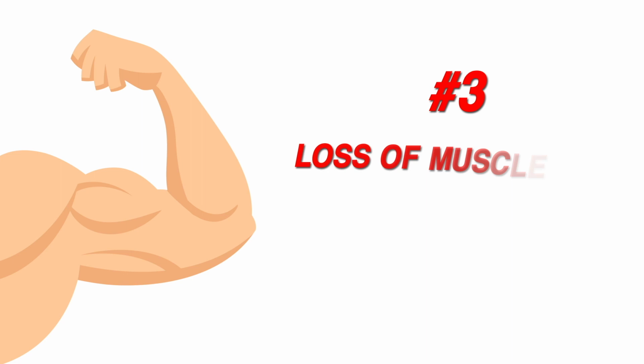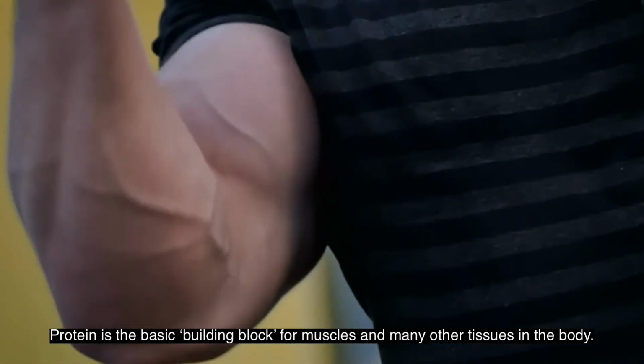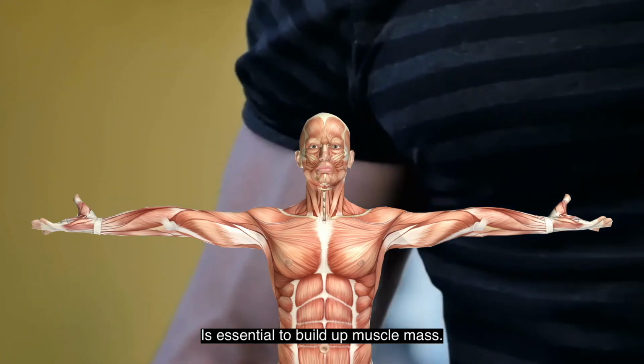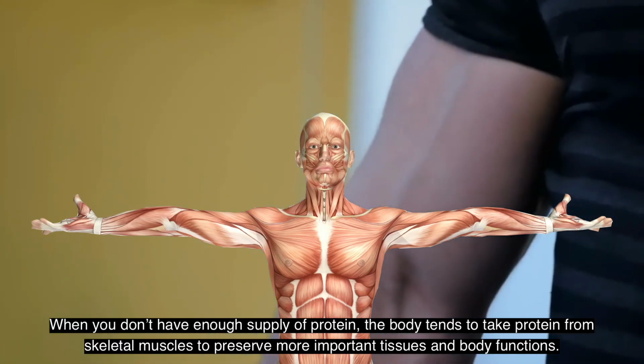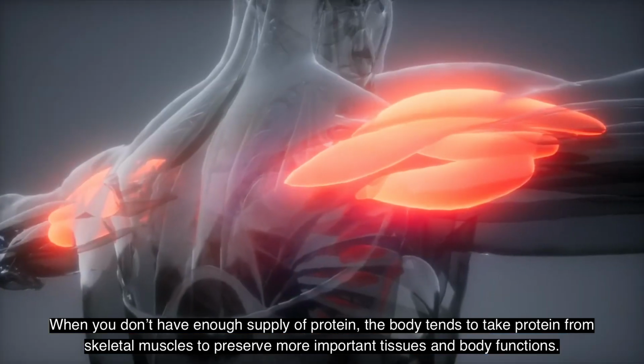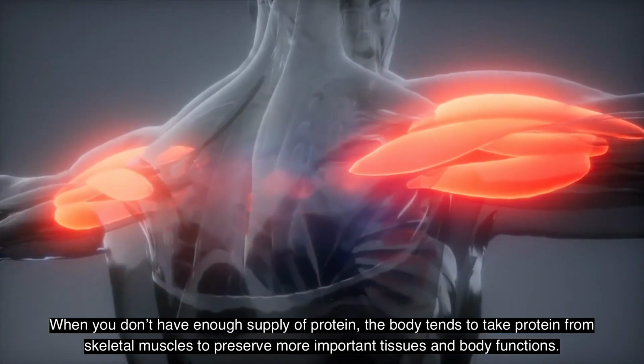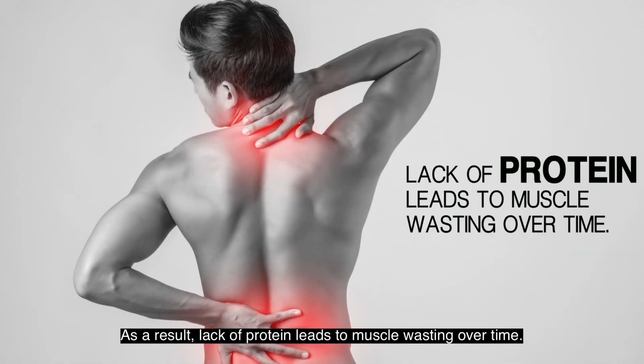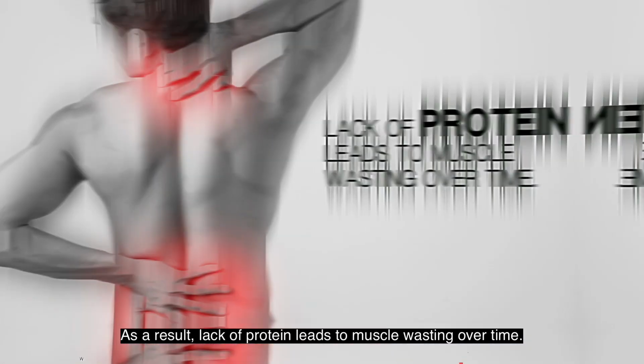Number 3. Loss of muscle mass. Protein is the basic building block for muscles and many other tissues in the body. It is essential to build up muscle mass. When you don't have enough supply of protein, the body tends to take protein from skeletal muscles to preserve more important tissues and body functions. As a result, lack of protein leads to muscle wasting over time.